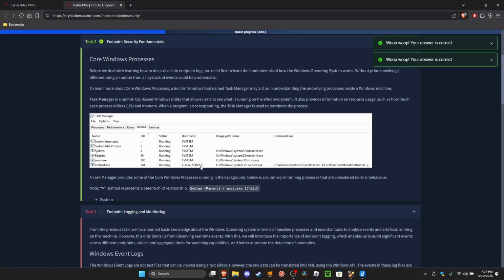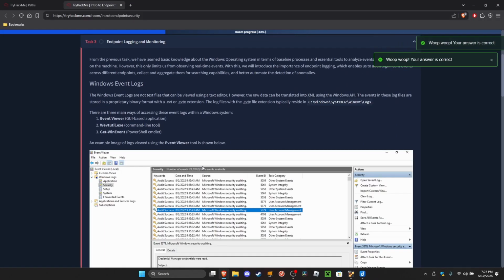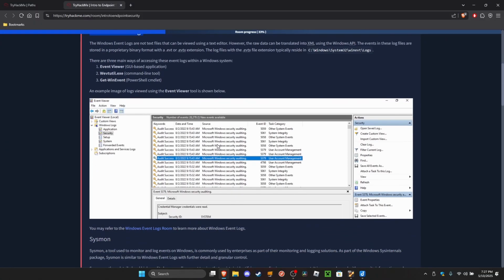So, some endpoint logging and monitoring. If you're in Windows, your best friend is going to be your Windows event logs. The good thing about this is you can export them out. So maybe you have a SIEM or something you want to export those logs to and check out. For your regular user or at-home computer, you'll have something like Event Viewer where you can go in GUI-wise, or wevtutil for command line, or Get-WinEvent for PowerShell.